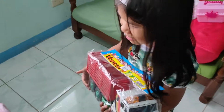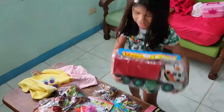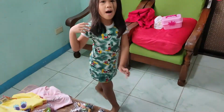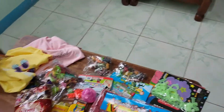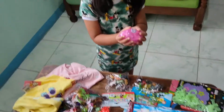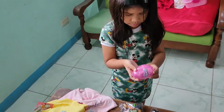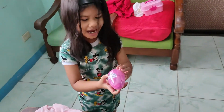Oh, yes. Are you happy with your Christmas presents? Yes, I put it on top. Yeah. There's a lot of small ones. Wala na. Wala na. Let's open them. Wait. So, Ate Jessa has Pinkie Pie. I was looking at it.